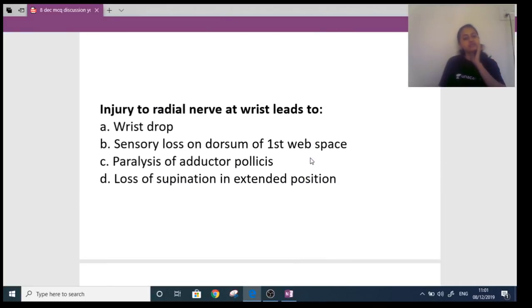Next question. Injury to radial nerve at wrist leads to. Very good. Very good. I've got the answers. That is, answer is B. Sensory loss on dorsum of first web space. Now read the question. Injury to radial nerve at the wrist. Okay. Will it cause wrist drop? No. Because the wrist drop, the extensor ECRL, ECRB, we know the branches come here at the elbow.